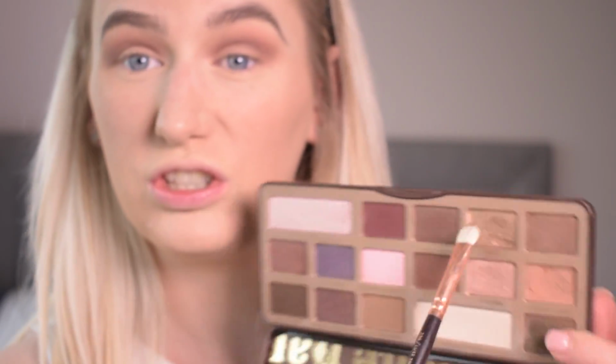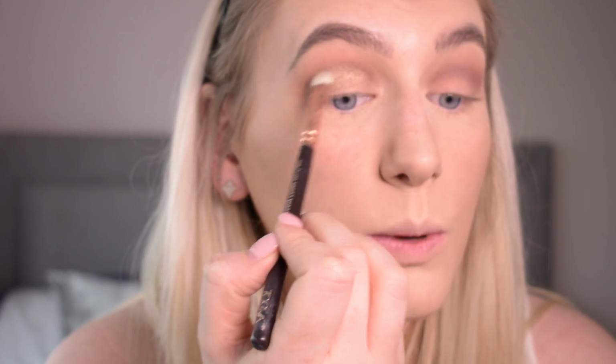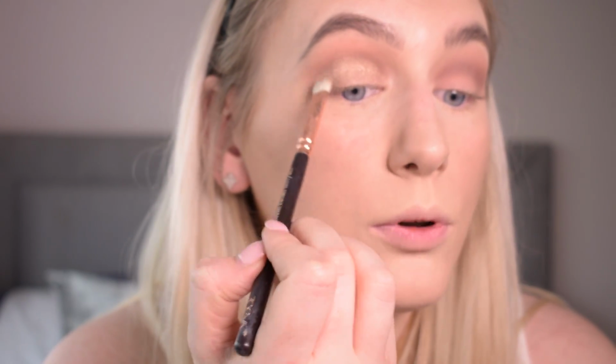So I'm going to be taking Zoeva again, Luxe Smoky Shader 234, and I'm going to take the classic Creme Brulee, which is just a lovely shimmery gold. And I'm going to put this all over the lid, into the crease as well nearly, just sort of go all the way up, not really worrying about where it's placed. I want this to look quite effortless, this look.